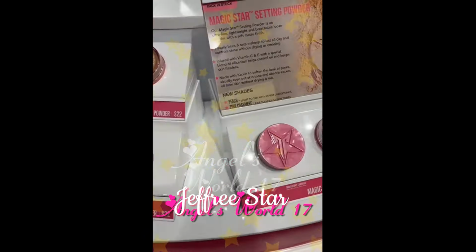Okay, what brand? 4, 5, 6, 7, 8, 9, 10, 11, 12. What brand you know has 12 setting powders? They could never. They really could never. 12 shades of Magic Star setting powder with two luminous. 12 matte, two luminous. Who does 12 setting powders? Nobody but me.